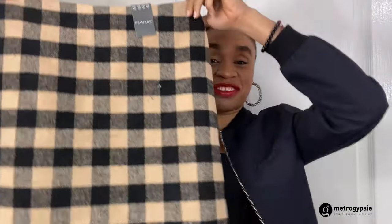So this skirt, guys, for £3, the material is really thick. So you just go to your local Primark, look well, you'll find this skirt. Keep it, it's a staple. Even in Christmas, this kind of vibe works totally.